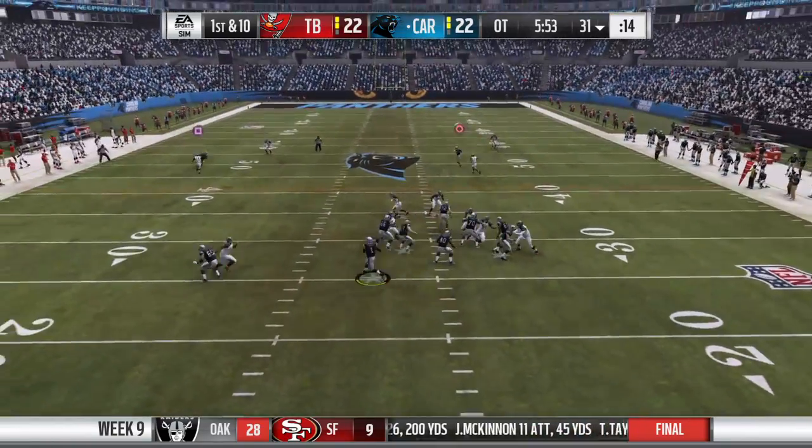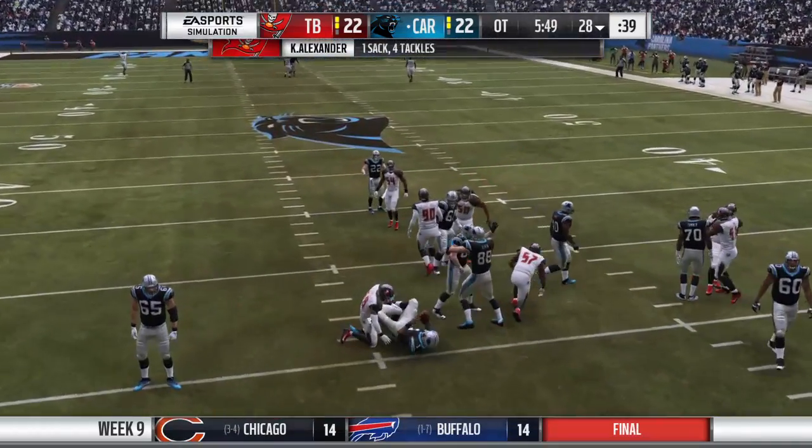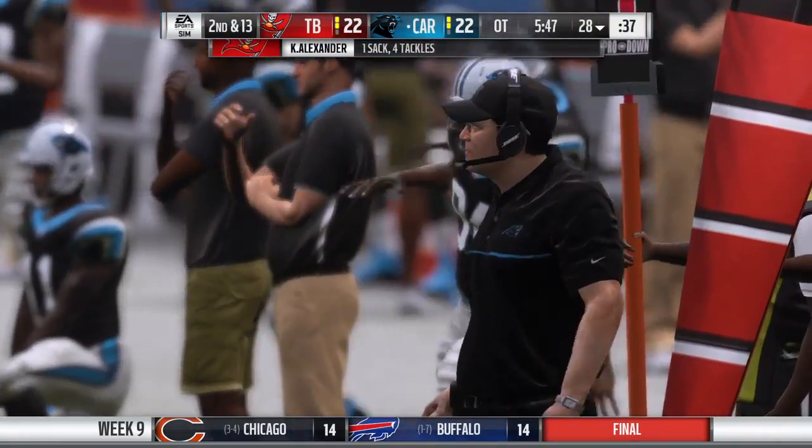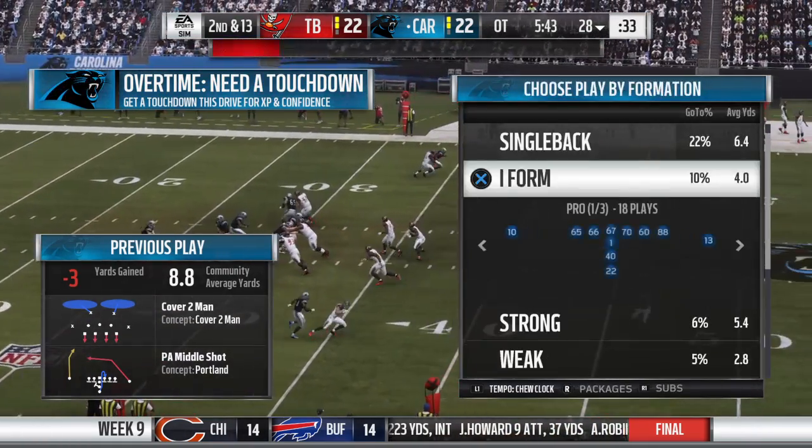Now Newton on first down. Steps away, and he can't find anywhere to go with it. And he goes down. Quan Alexander able to get him for a loss of about 3.